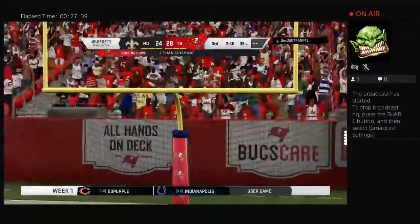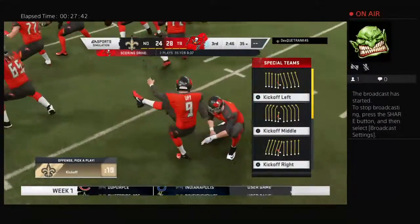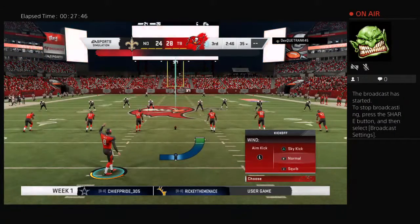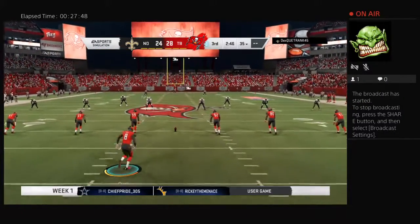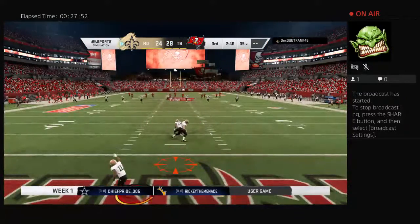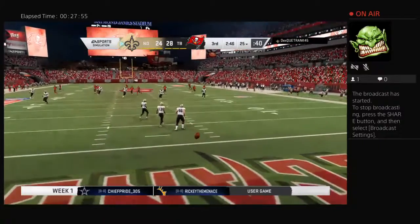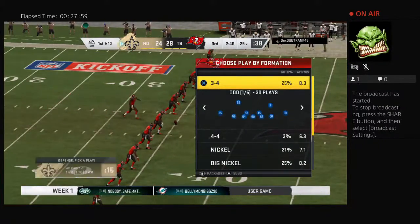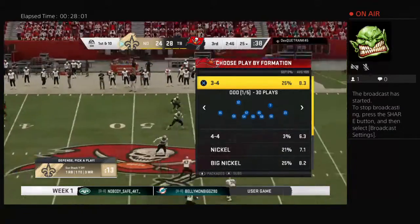Extra point by Gay is up and good. And that will make this a 4-point game. And following the touchdown now, it's Bradley Pinion on to kick this one away. The Saints take over at 1st and 10 at their own 25-yard line.